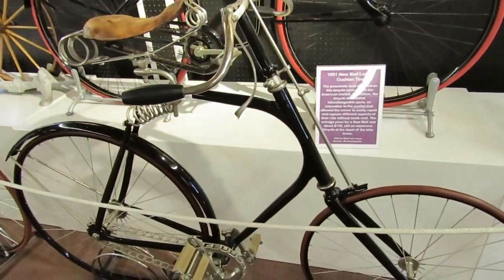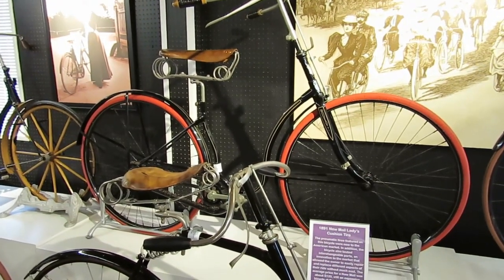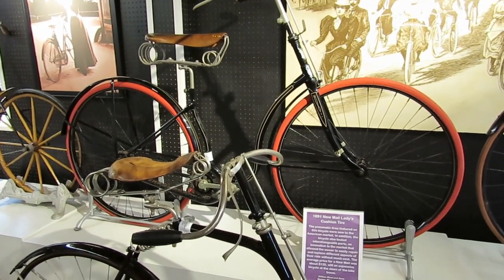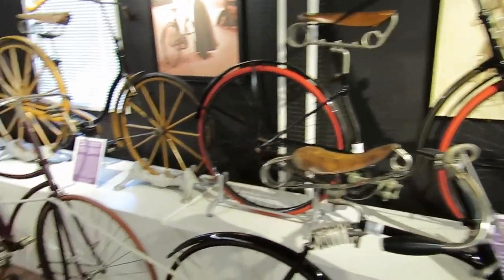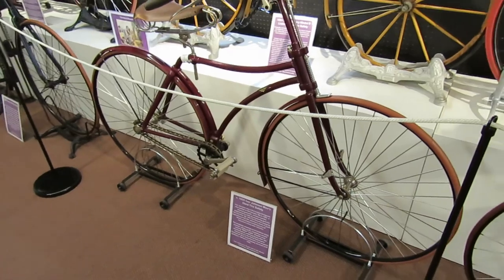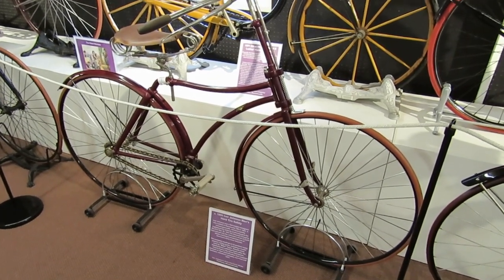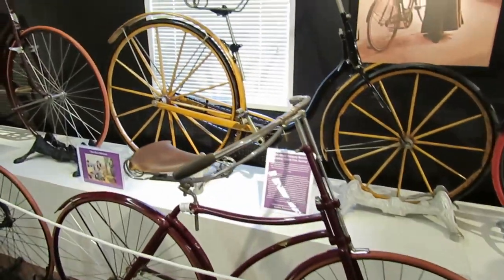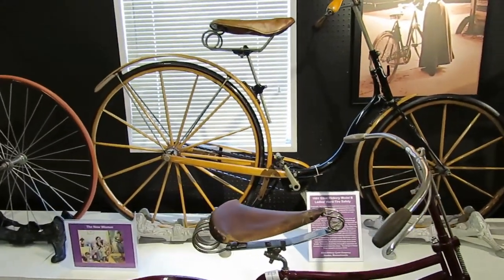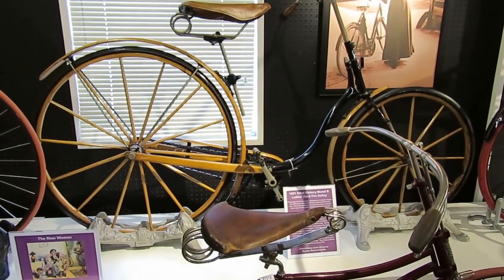Has that C-Frame there. 1891 New Mail Ladies Cushion Tire. 1890 Ivor Johnson's Men's Hard Tired Safety. 1891 Elliott Hickory Model B.